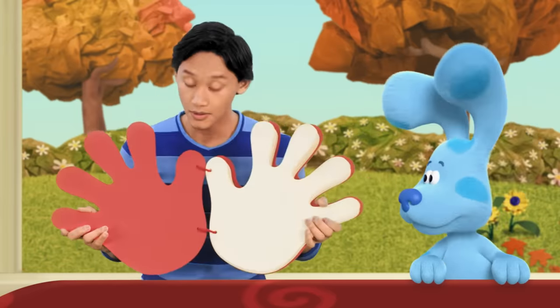Another splat! What is Blue turning that splat into? A flower! A flower? Oh, yeah! Morning glories! Wow! Hi, Flower! How are you doing? Well, I am a little thirsty.